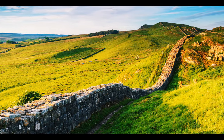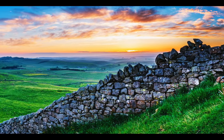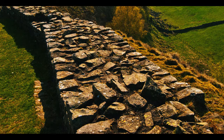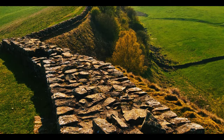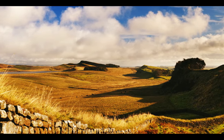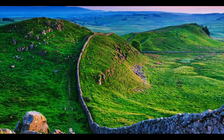All the way in northern England lies the ruin of Hadrian's Wall. The Roman emperor commissioned the wall in order to separate his empire from Britain's. The original wall was a lot grander than what is left of it today. But still, the ruins are pretty impressive. They consist of a 73-mile structure stretching from one coast to the other.